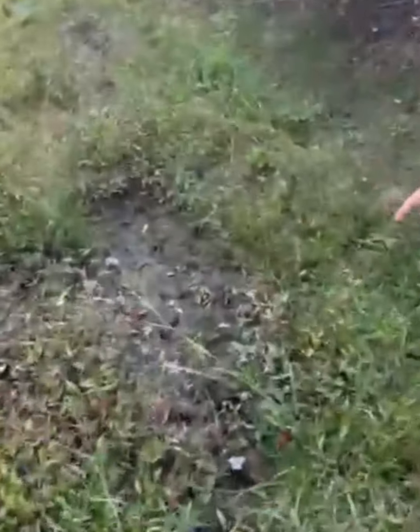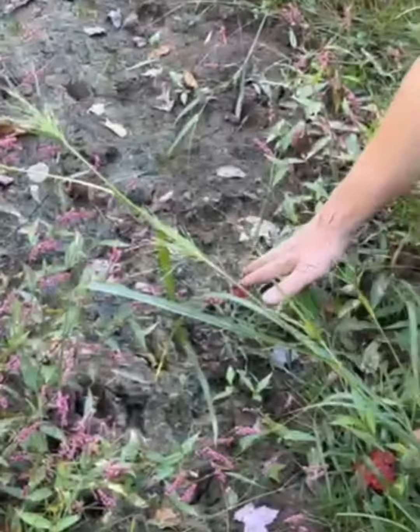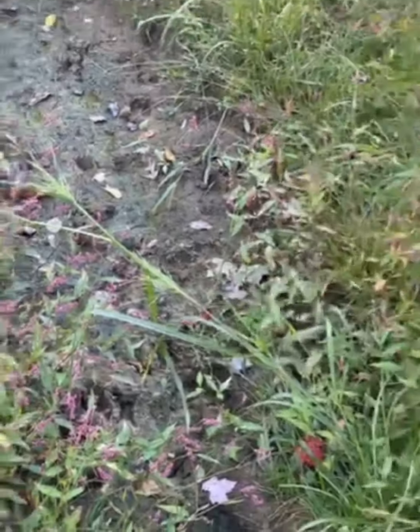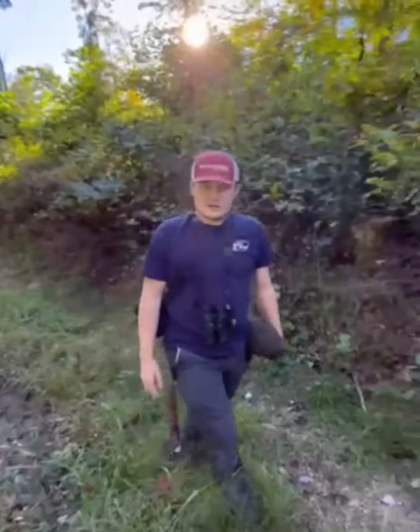As you can see here, they're using this logging trail pretty good. A lot of deer tracks. There's a buck track right there. Don't look like too big of one, but it's a good sign, deer coming through here.